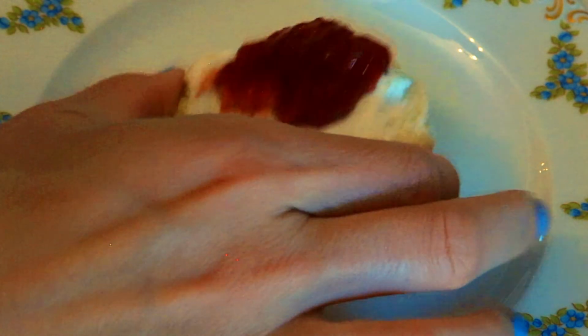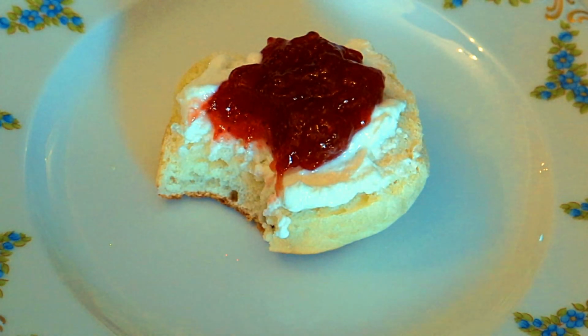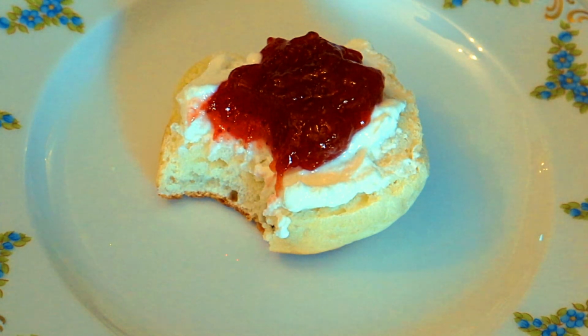Scones with clotted cream and homemade strawberry jam are a must. I'll show you the recipe another time.